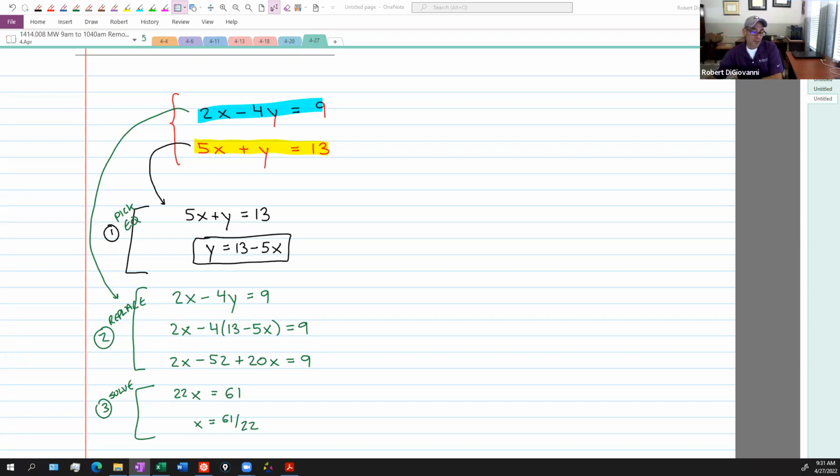If I try and solve for y in the first equation, I'm going to have to divide by -4 and I'm going to create fractions right from the start, which I'm going to try to avoid if I can. So that's why I went for this one. Now, once I moved it over, I took that y and I substituted it into the first equation for the y here. Very important that it's in parentheses, distribute through, and solve for x.